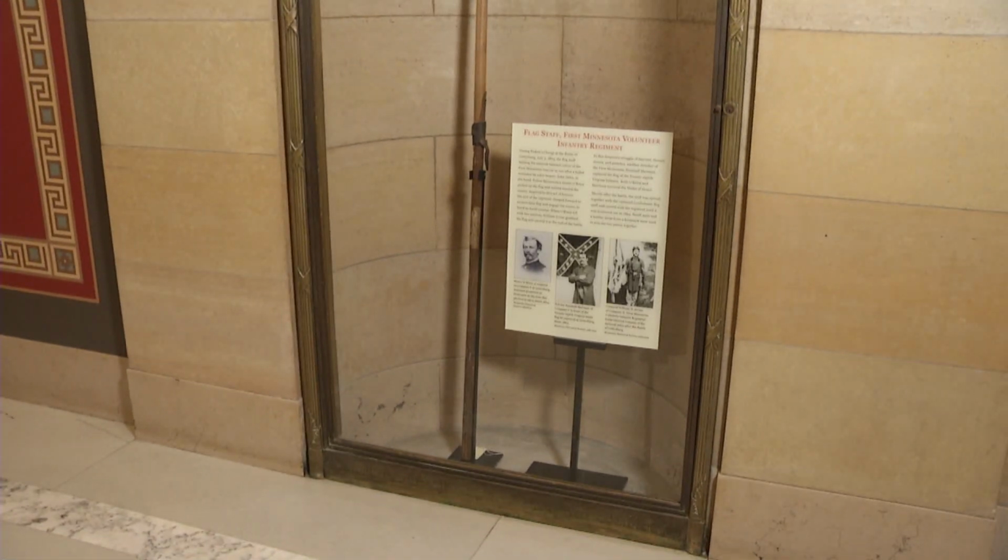Can you talk about the significance of this flagstaff? Sure. Once again, it's a relic of the Civil War. Men from Minnesota were carrying this flag in months before the Civil War battle took place at Gettysburg, but more importantly, it was kind of held front and center on the second day when they made their famous charge down Cemetery Ridge, and on the third day at Pickett's Charge.